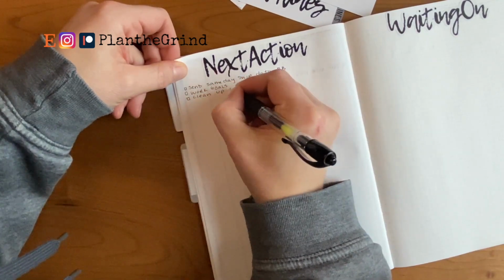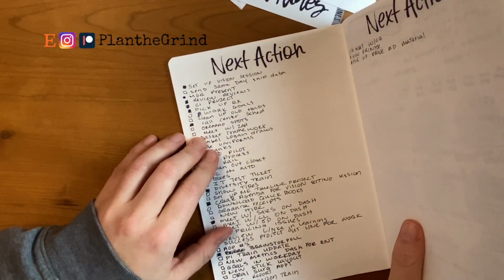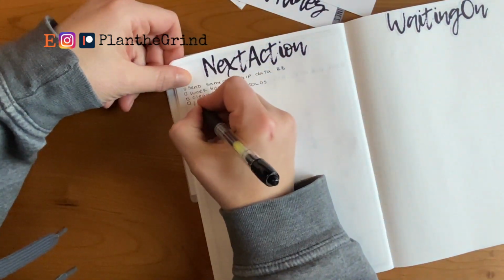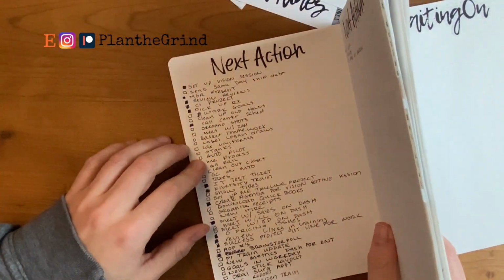So I'll leave the stuff that I didn't do that I feel is not a priority. I'll leave it there just to make sure that I don't forget about it. It might need to stay in the back of my head, but it doesn't need to be front and center when I'm trying to figure out what my top threes are and things I need to work on.